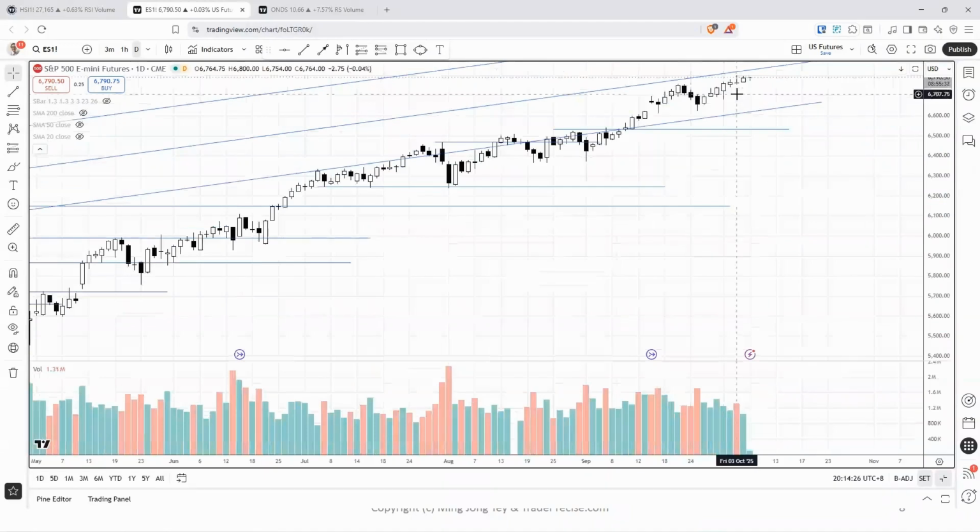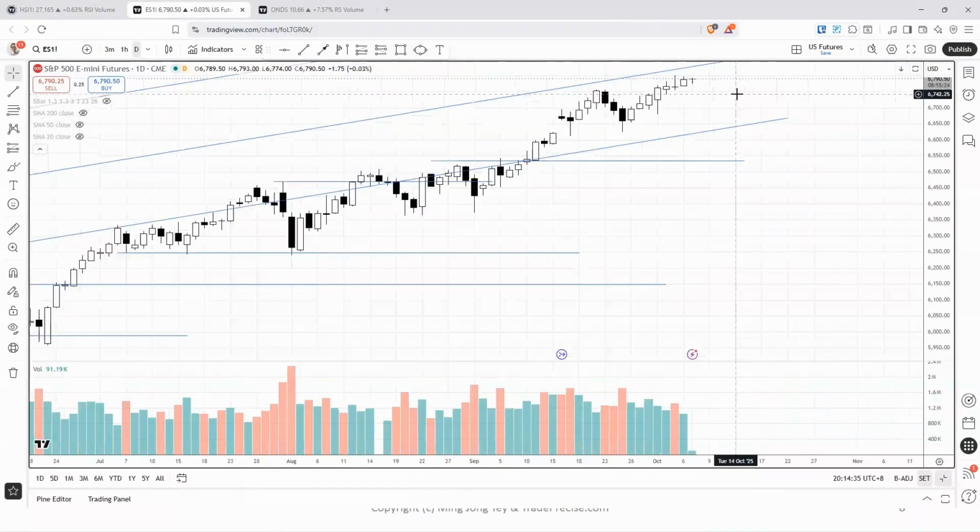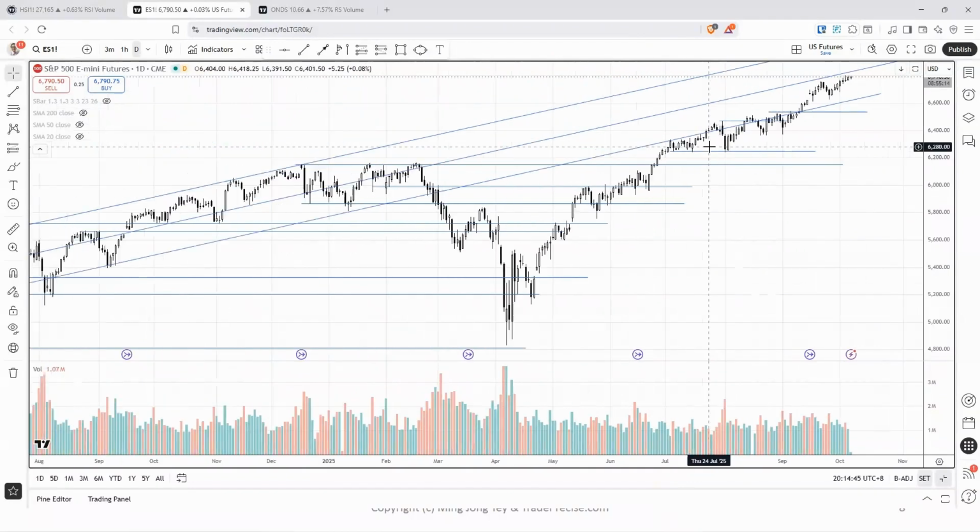The first target was hit on this bar right at 6,800. That was on last Friday, but showing a rejection tail. Yesterday we had another attempt to rally. We could use an analog based on the past.